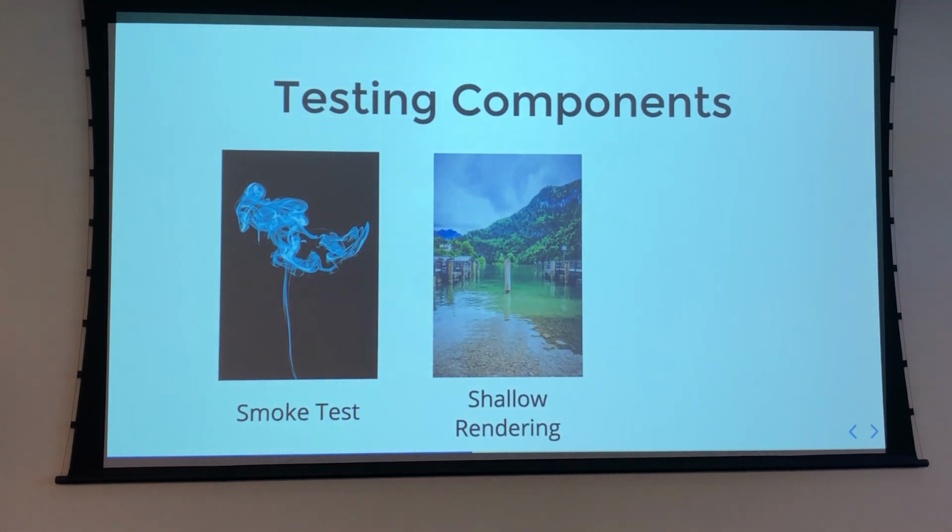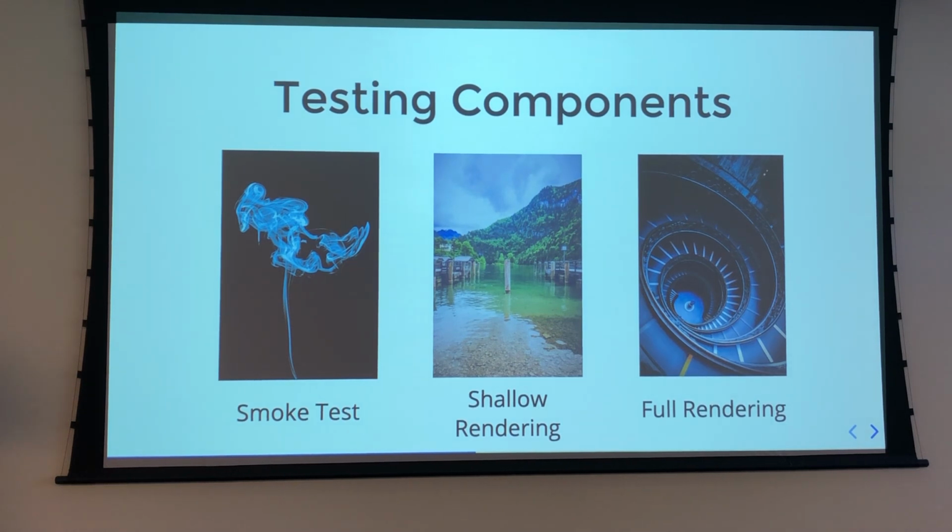The second type of testing is what we call shallow rendering. So the idea here is when you create React components, you oftentimes will have a parent component, and you'll have a child component, a child component, and so on. But with shallow rendering, the idea is let's just test that one component, the parent component, by itself. I don't really care what else it's calling. So the concept is let's test only that. And the final one is full rendering, where you actually test the parent component, children, grandchildren, and so on. All of them need to be fully computed.